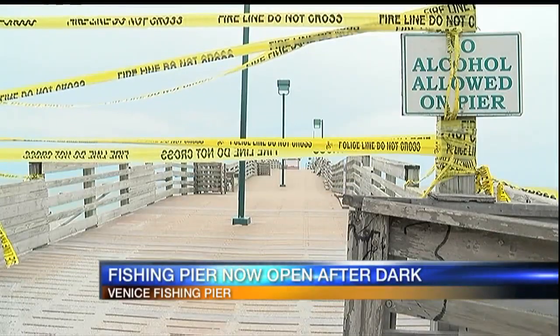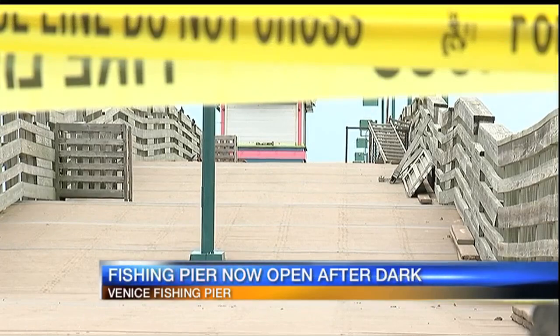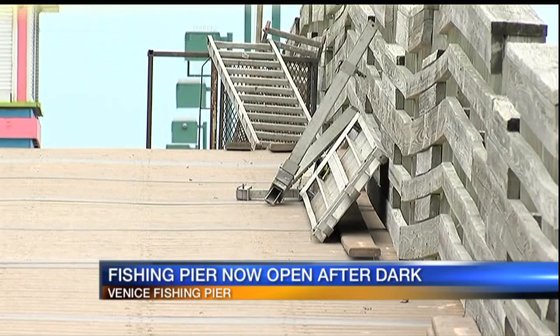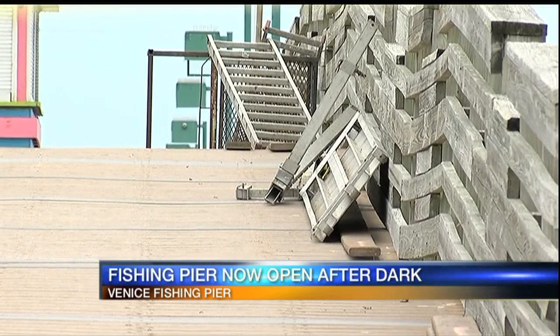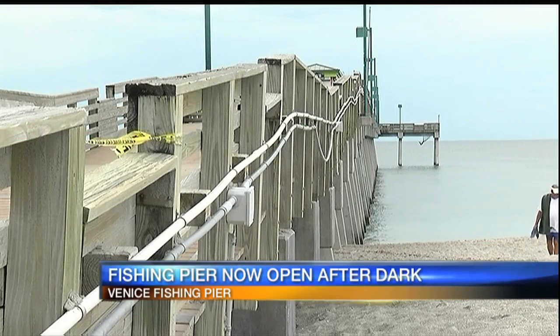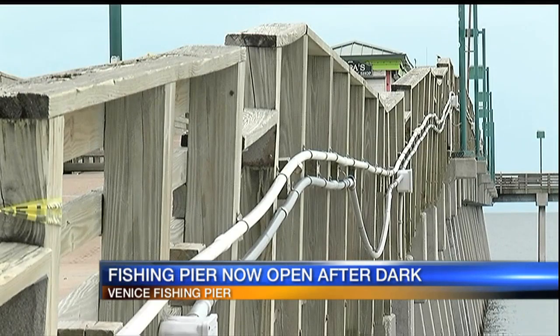Repair work on another popular pier on the Suncoast that was damaged during Hurricane Irma is moving right along. The lights on the Venice Fishing Pier have been fixed, and you can now visit the pier after dark. The pier has been open during daylight hours only since last Saturday, but more repairs still need to be made. Crews will replace the deck and railing sometime in the spring.